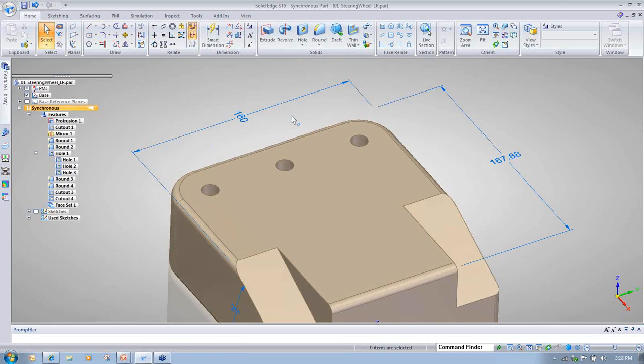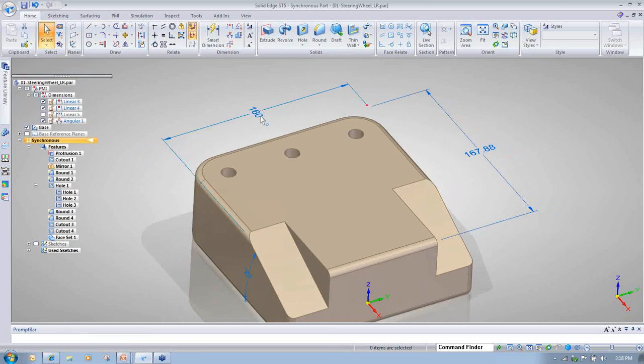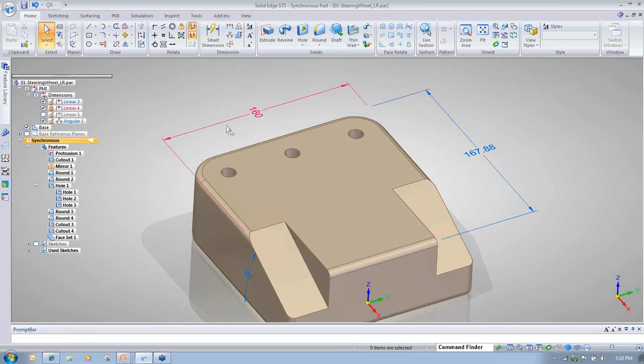through a dimension edit. Now I'm going to take a quick minute and show you that not only can we edit the dimensions, but we can also lock them. If we go in and lock a dimension, that's going to make it so that that dimension drives that width.